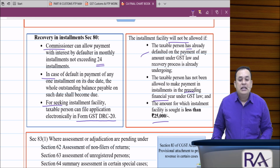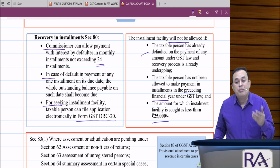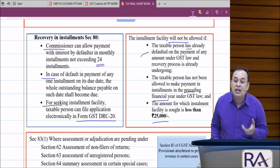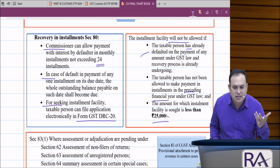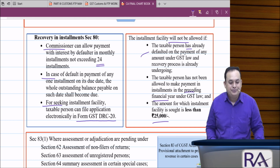Is that clear, sir? If it is possible, which rank officer is competent to grant installment facility to me? As per section 80, the Commissioner of Central Tax or Commissioner of State Tax, as the case may be, when I make an application in form GST DRC 20. Is that clear, my dear sir?